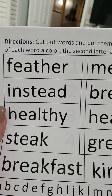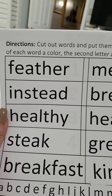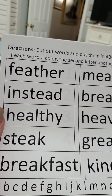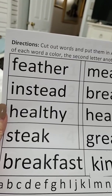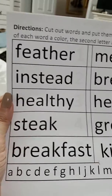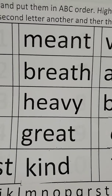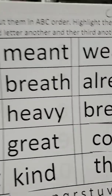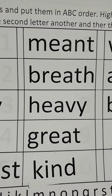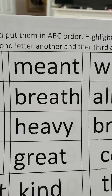So with the EA, you don't say feather with a long E, you say feather with a short E. You don't say instead, you say instead. You don't say healthy, you say healthy. And the EA here actually makes an A sound in steak. It doesn't make an eh sound either. So there are exceptions to every rule. Breakfast, not breakfast, right? And great and steak are two examples of that A sound instead of the short E or the long E.